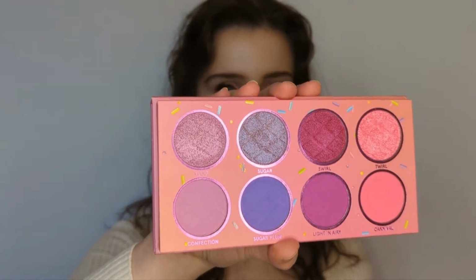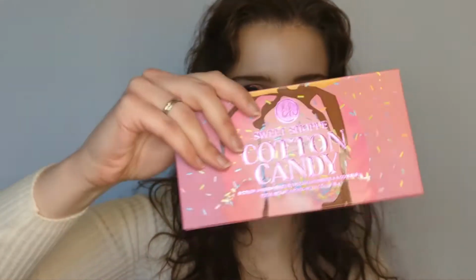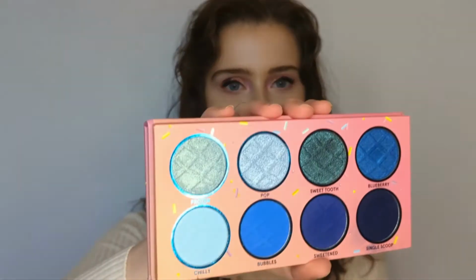So this formula is really good. I just don't really reach for them, but I feel like I have to keep them now because of the bankruptcy news. So here's the Cotton Candy one. Just a bunch of pinks and purples. And then here is the Bubblegum one, which is a bunch of blues. Very pretty. I just don't use it though. And then the Pistachio, which is obviously a bunch of greens. So yeah, I don't use these, but I thought they fit in well with that question. I can't get rid of them now, I feel like.